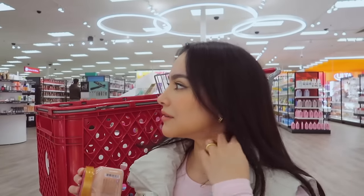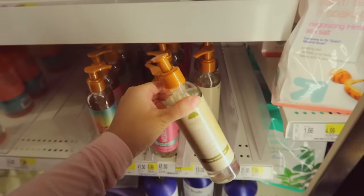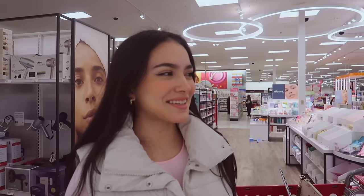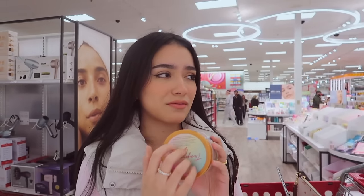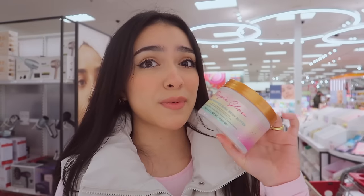Oh, this smells... You said the vanilla one smells good. Well, let's see. It smells like coconut vanilla, but then it also kind of smells like... Wait, it smells like Sol de Janeiro. That's what I was like. It smells like something. Yeah, it smells good. This is a dupe. Let me smell it. I like this one better. This one smells like a cinnamon roll. You need a dupe. This one's better, honestly.